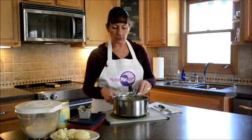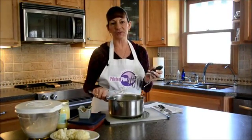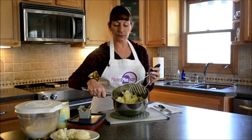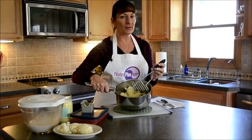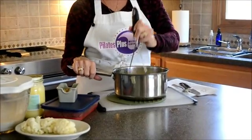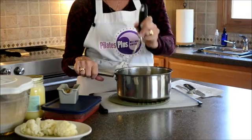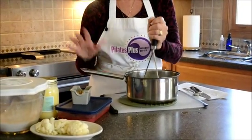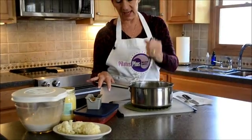Welcome back. So what I have is about half a head of small cauliflower that I basically boiled on the stove, simmered for about 10 minutes. So what we'll do is we'll get this all mashed down, and then we're going to come back and put everything together. And again, since the cauliflower is to taste, you could do more or you could do less.